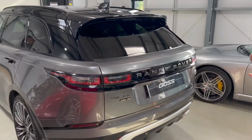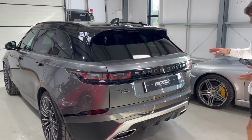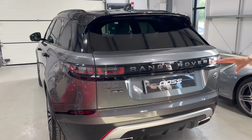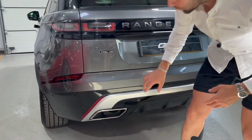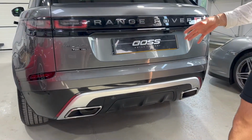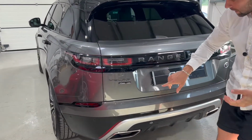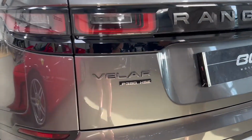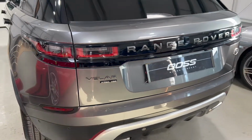And we'll move round to the back of the car, and the theme continues here. But being the P380, I know they all have this big wing, but it's quite an aggressive looking back end. You've got these amazing big exhaust tailpipe finishes here. You don't get that on a standard diesel Velar, which is very, very nice. It gives you an idea of what it is. And obviously here you've got your P380 HSE badge. Quite an unusual thing, very rare to pass another one with that.